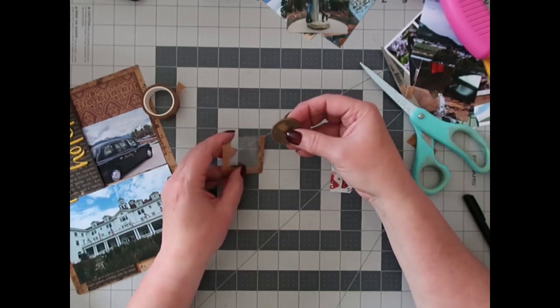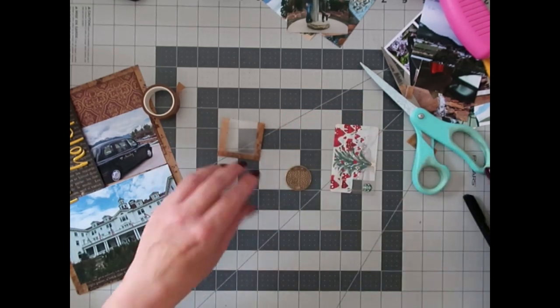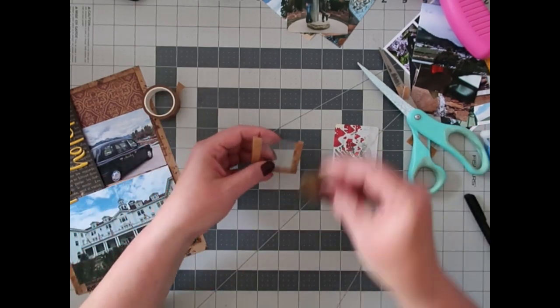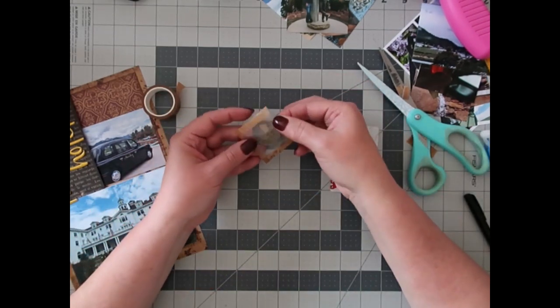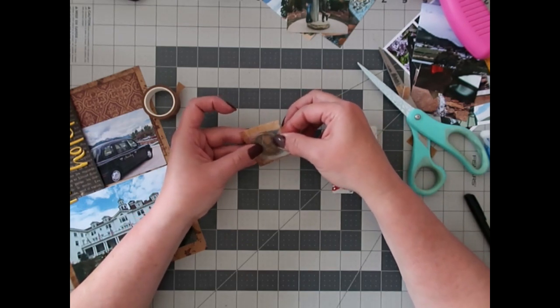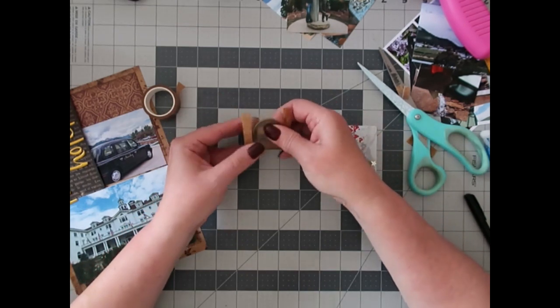One thing I think I might do here is add some sticky to this, because I don't want it floating around in this pocket. I want it to be stuck in one place. So there.